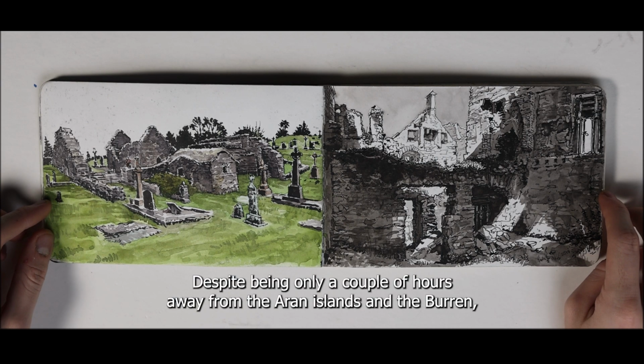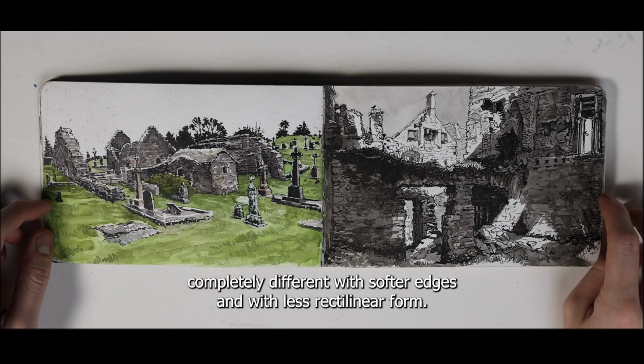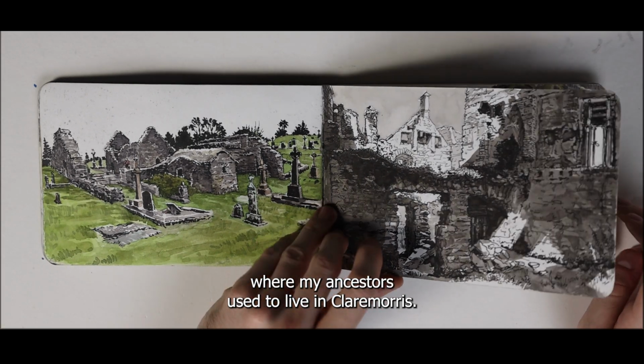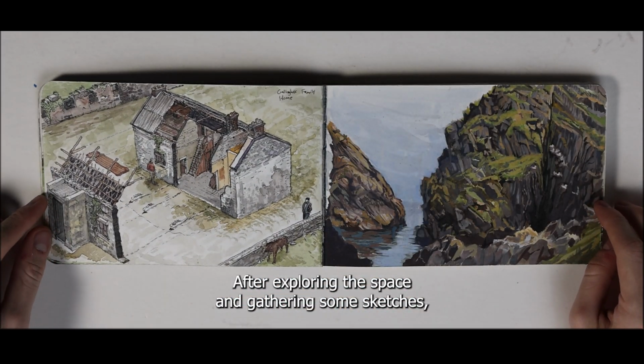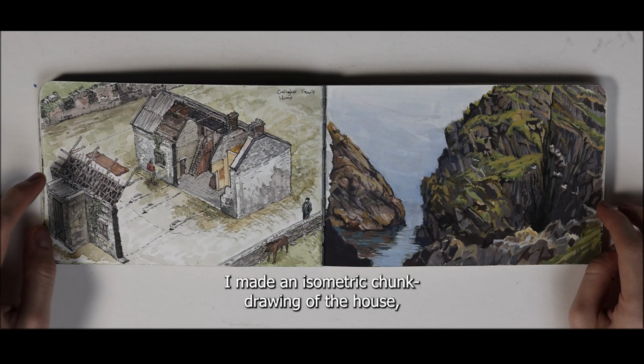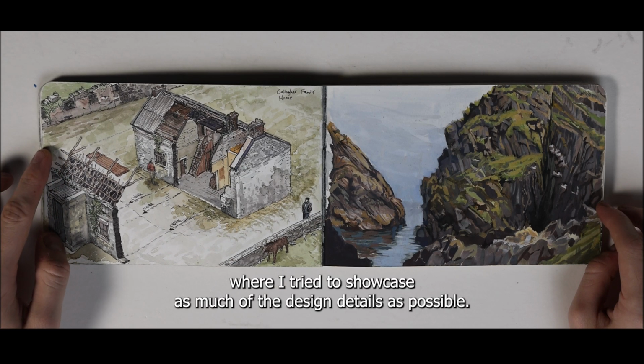Despite being only a couple hours away from the Aran Islands and the Burren, the rocks of the structure and the landscape, consequently, look completely different, with softer edges and with less rectilinear form. I also had the privilege to visit the old cottage where my ancestors used to live in Claremorris. After exploring the space and gathering some sketches, I made an isometric chunk drawing of the house, where I tried to showcase as much of the design's details as possible.